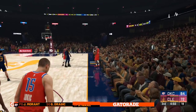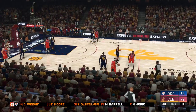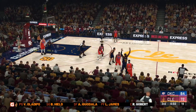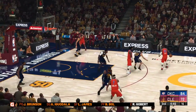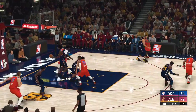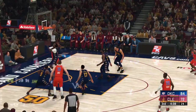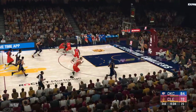Buddy Hield. And it's Jalen Brunson in for Oladipo. And then for Oklahoma City, Caldwell-Pope, he's checked in for Jonathan Isaac. Ejuan Moore comes in for Goran Dragic. And it's Delon Wright in for Morant. Now here's Wright. Tight defense on him. Harrell down low. Off with the layup. The Cavaliers trail by 12.